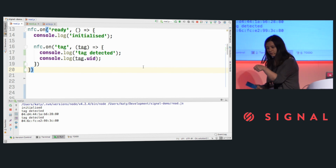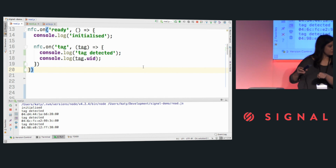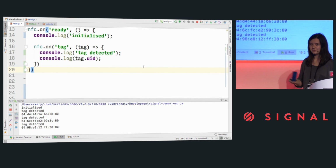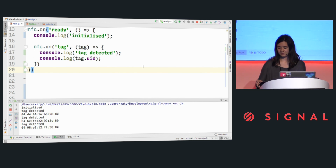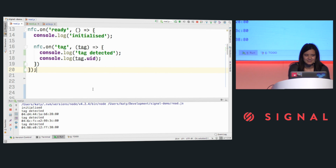And now finally, if I scan the one inside my hand, we should have a different ID. Great, so hopefully that shows that unless I've orchestrated this in a very clever way, I've really got an NFC tag in there.